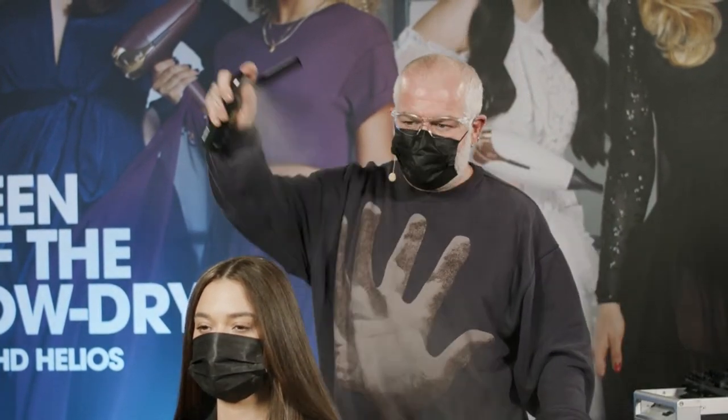Also, if you're at home and you want to do something really quick, just mist your hair with Straight On, your natural texture, and then you pass your Max through the hair from root through to tip. So a gentle mist.